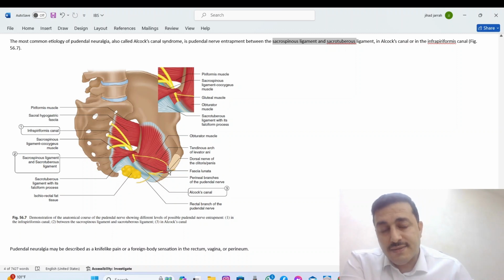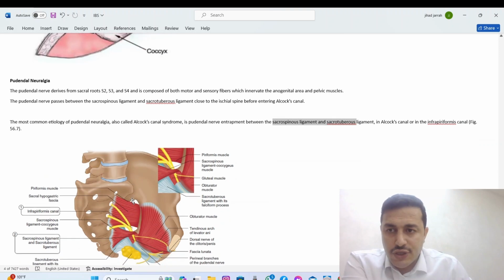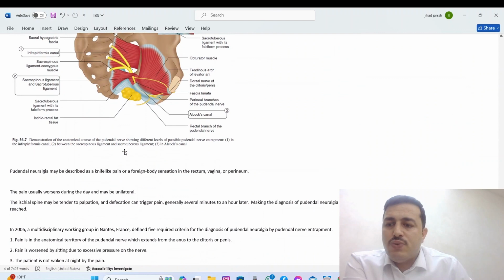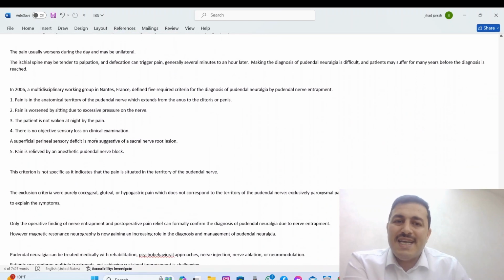Also, pain at these sites can increase the suspicion of pudendal neuralgia. We have a problem in diagnosing this disease, pudendal neuralgia, because we only depend on the pain that is described by the patient in the territory of the pudendal nerve. Yes, we have MRI neurography, but it is not extremely specific. We also have criteria that can help us, but they are not actually 100% specific and sensitive.